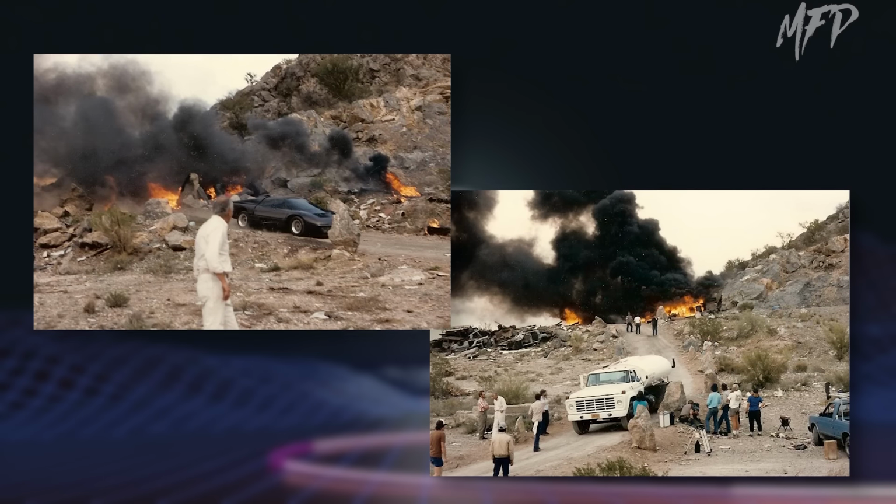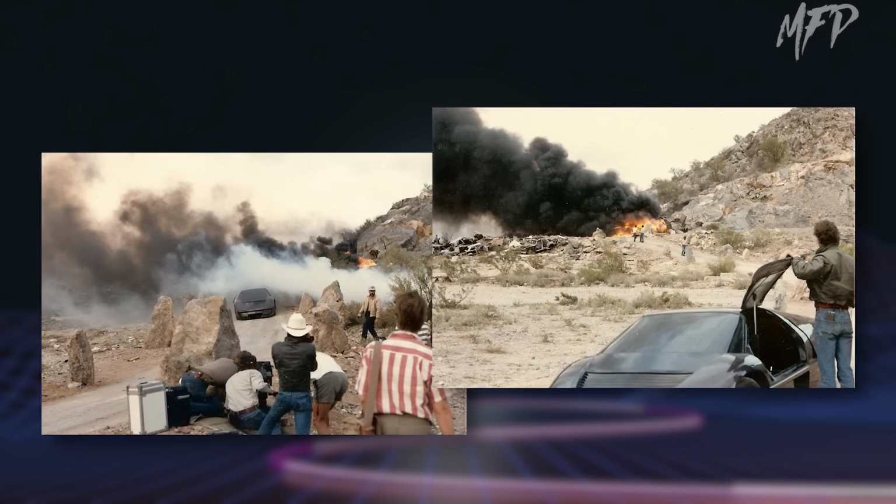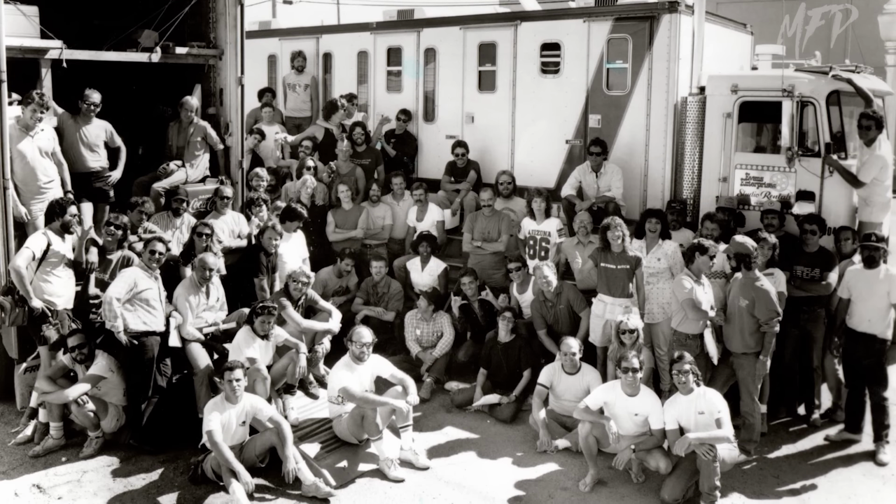It is not known if any of these replicas survived, though once production had ended, the original M4S was returned to Chrysler and its fame and popularity outside of racing had forever become synonymous with this film.